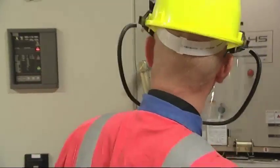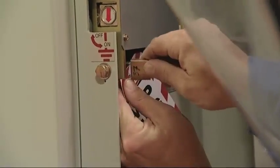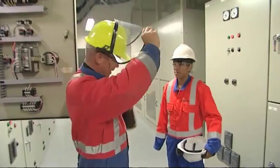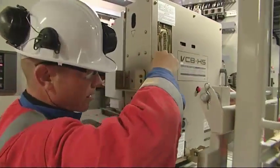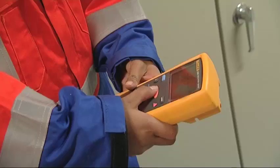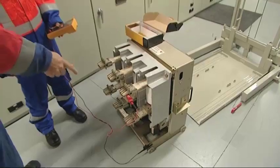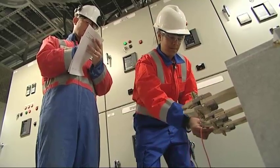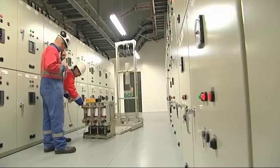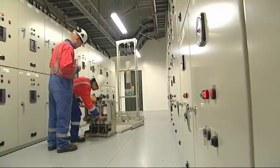Yep. The equipment is earthed so they can be sure it's safe to work on. Now we're locked out and we're safe. The test is to measure insulation between the high-voltage terminals inside. You can hit the test button. Right here, so that was a good result. So if you want to go over to the next phase, yep, and another test. That's good. The insulation is spot on. It's fit to stay in service.